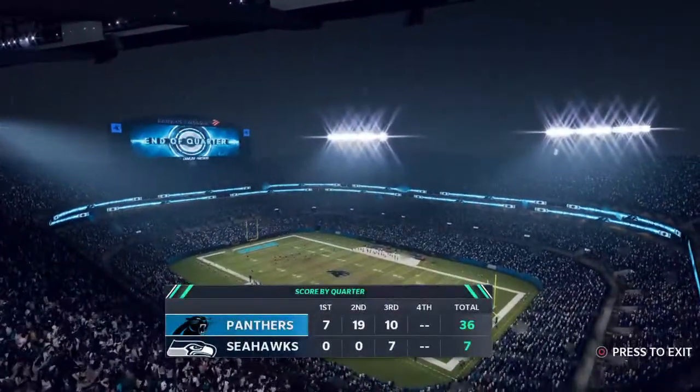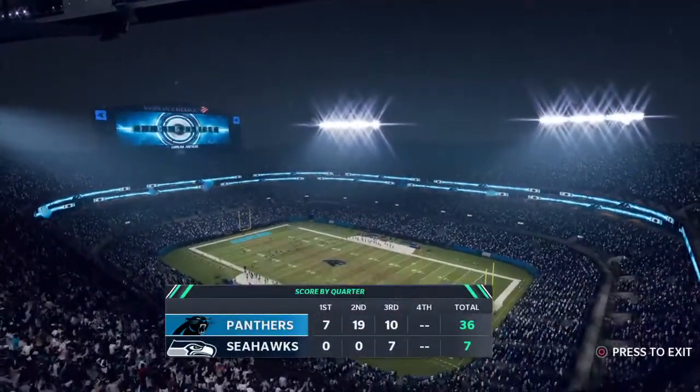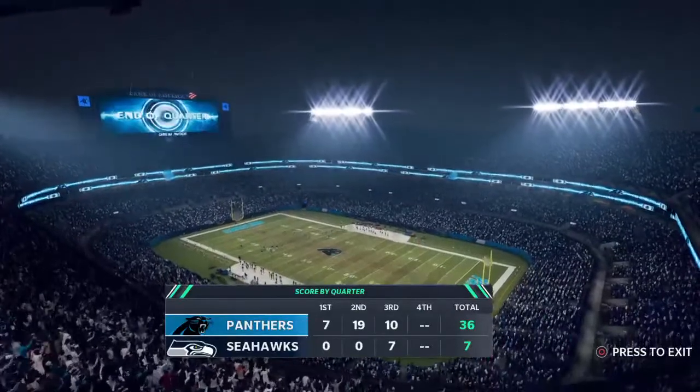One quarter remains here on a Sunday night. We'll return with more after this. This is the NFL, and it's on EA Sports.